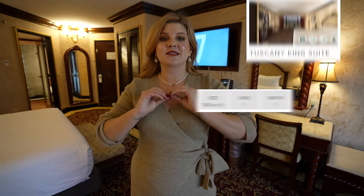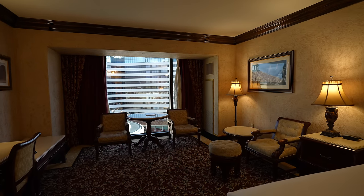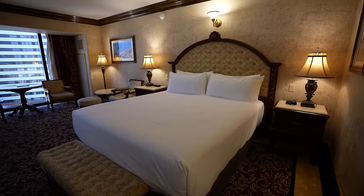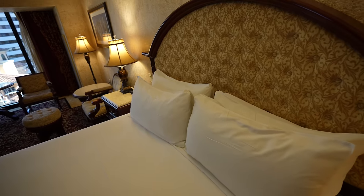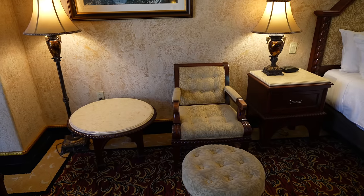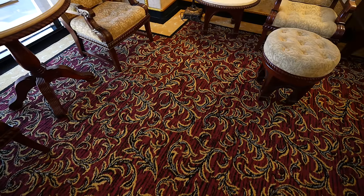As I said, this is the Tuscany Tower King room. They're all suites. This one is 550 square feet. Super impressed when we first walked in here. You have this gorgeous bed with a really pretty, Romanesque headboard, end table, some really beautiful lamps, a ton of lighting in this room. Really makes it feel bright and airy. I'm loving the carpeting. I will say right off the bat, super, super clean room.